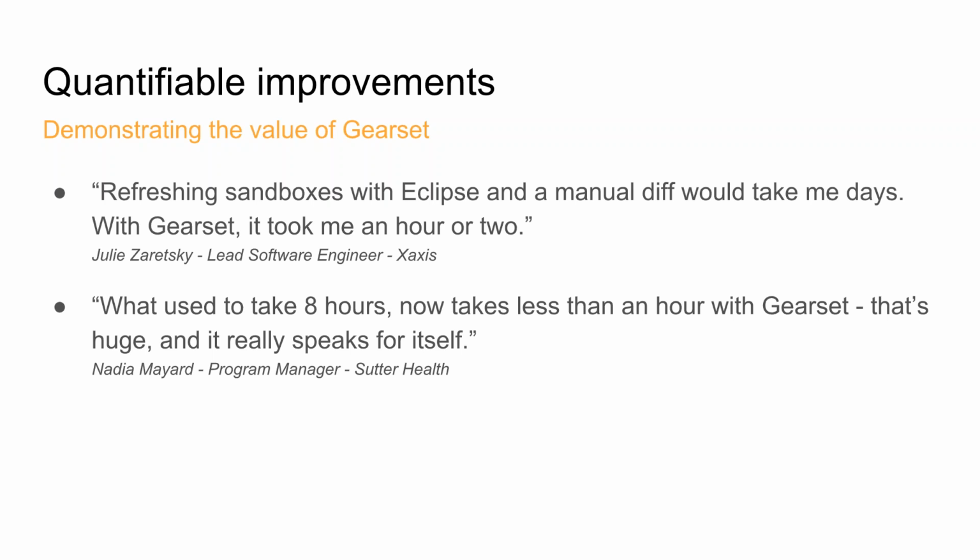We see very common stories from lots of different people. Julie at Zaxxas talks about how refreshing sandboxes with change sets and a manual diff would take days and days, and they try to do this at the start of every sprint or as often as they could, to make sure their environments were in sync. Now they use Gearset, it just takes them an hour or two, and that allows people to do more useful work. These things have taken 8 hours to do deployments. No one wants to spend that time. That's not really helping the customer. And we hear that a lot, so it's really nice to hear the Vertiba guys having a great experience too.